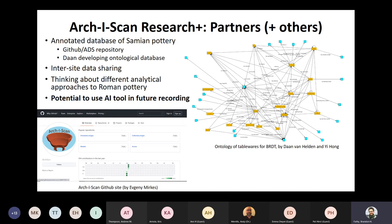Correct me if I'm wrong. So we're looking at another nice drawing by Dan, which is not available digitally yet, of how he's going to build this for the Samianware, so that hopefully all our images will be able to be put into an ontological database. That's a big project in its own right.